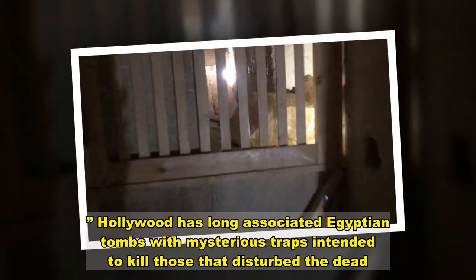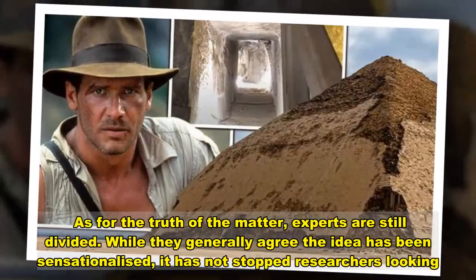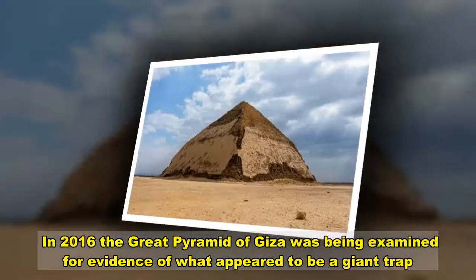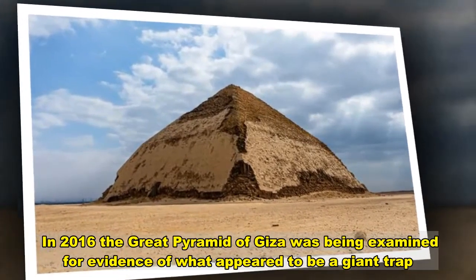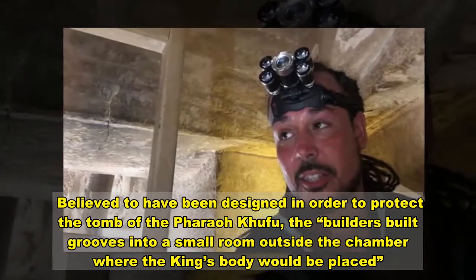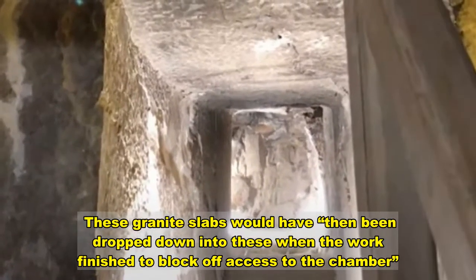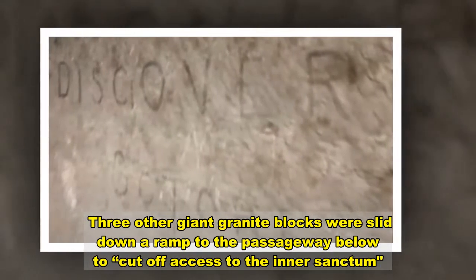Hollywood has long associated Egyptian tombs with mysterious traps intended to kill those that disturb them. As for the truth of the matter, experts are still divided. While they generally agree the idea has been sensationalized, it has not stopped research. In 2016, the Great Pyramid of Giza was being examined for evidence of what appeared to be a giant trap believed to have been designed in order to protect the tomb of the pharaoh Khufu. The builders built grooves into a small room outside the chamber where the king's body would be. These granite slabs would have then been dropped down into these when the work finished to block off access to the tomb. Three other giant granite blocks were slid down a ramp to the passageway below to cut off access to the tomb.